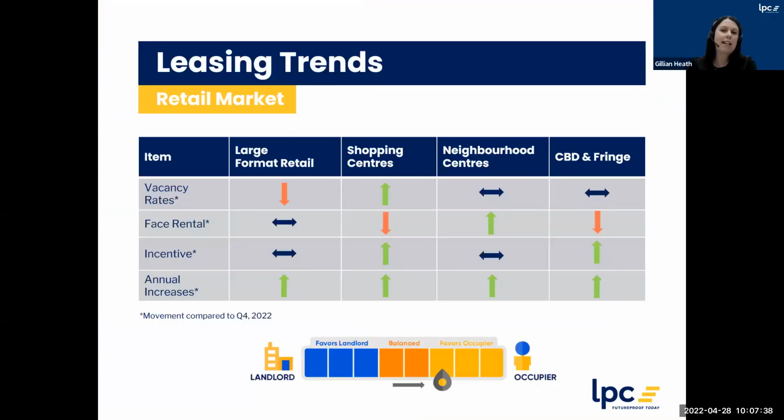Okay, large format retail is still performing quite well. Over the last 2 years, people were spending their money on household goods instead of travel. It's also being driven by a lack of development opportunities in this sector. Shopping centres, however, we're still seeing a slight increase in vacancies, largely in regional and sub-regional centres. Therefore, we have seen a softening in face rents, and there are incentives on offer for new tenants as landlords look to fill up their centres.